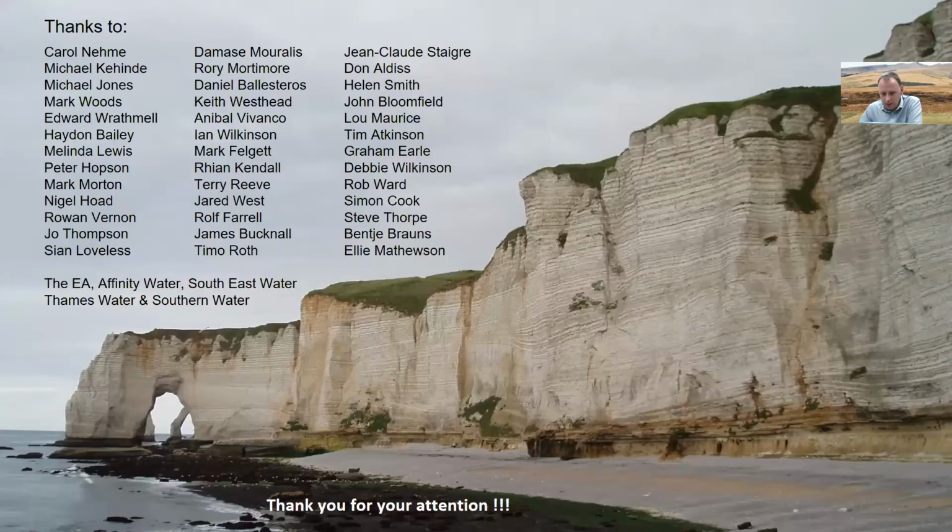So lastly, it's not just me doing it. It's a big team in BGS over the years, but also not just BGS people, but also colleagues from Environment Agency, various water companies, particularly Affinity, South East, Southern Water and Thames Water, but also some engineering consultancies as well.